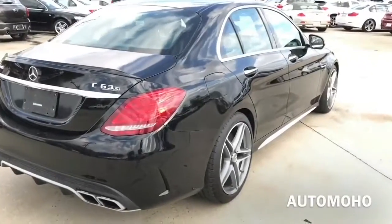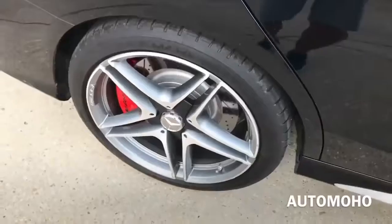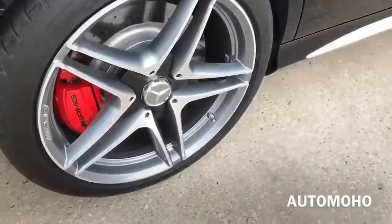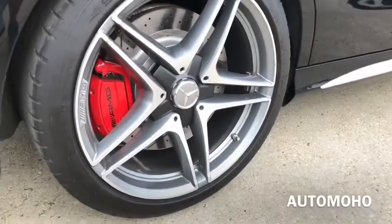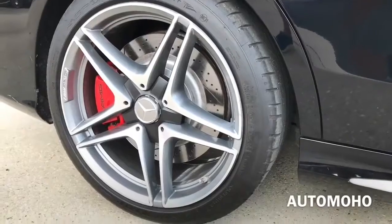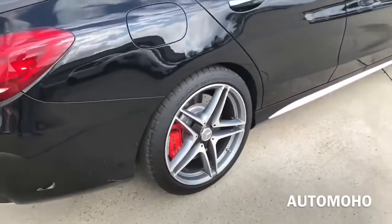Rear wheels are also staggered in width with 265/35 performance tires. Behind the wheel is the set of ventilated cross-drilled brake discs and the red painted brake calipers with AMG lettering on them. It also comes with anti-lock braking system, brake assist, adaptive braking technology, as well as AMG 3-stage electronic stability program.